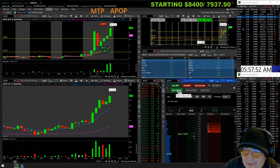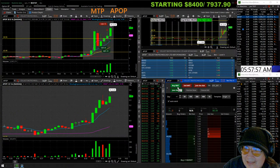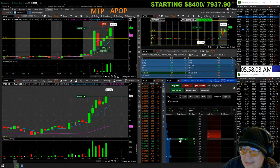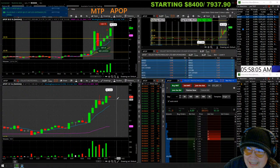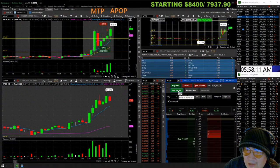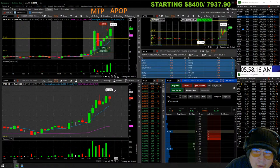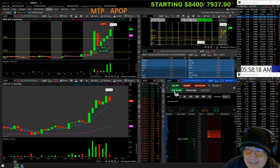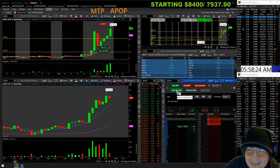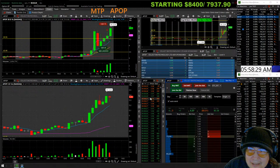Here we go. This is a sketchy trade right here. I'm not going to take this trade. Actually, I might. 537. I'm keeping a tight stop on this. 527, I'm going to add to this. I'm looking for this to go over the 550s up here. Just kind of adding down into this. This is very sketchy. This trade, I wouldn't take this one in real, unless I had a margin account. I probably should have waited.